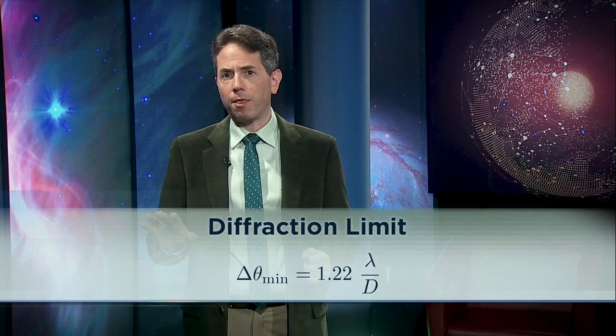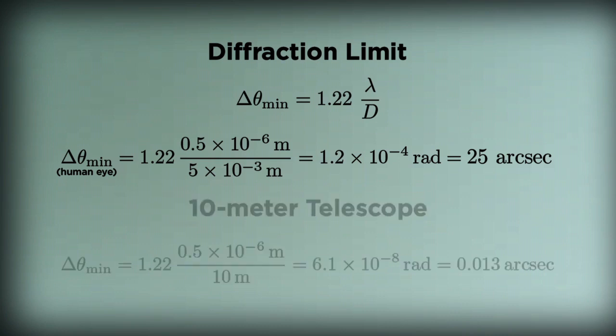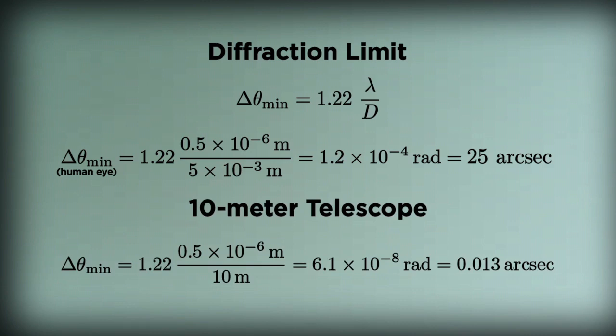Visible light has a wavelength of about half a micron, and our eyes have a d of about 5 millimeters. So the diffraction limit works out to be 1.2 times 10 to the minus 4 radians, or about 25 arcseconds. Amazingly, real eyes come pretty close to this fundamental limit. Mother Nature is a good engineer. But astronomers can do better by increasing d to 10 meters, an improvement by a factor of 2,000. In that case, the equation gives delta theta min of only 0.013 arcseconds.